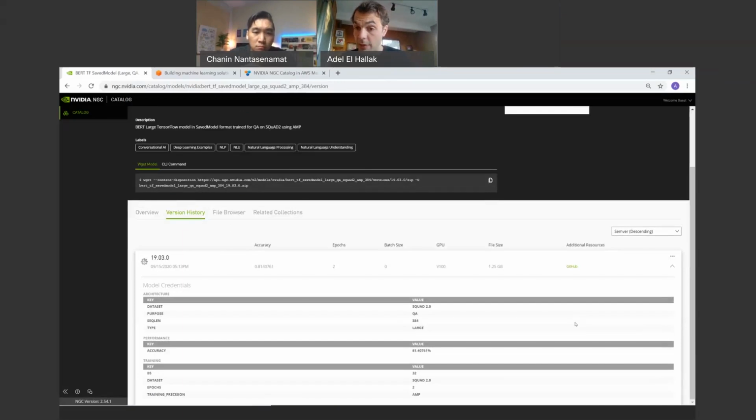Reproducibility is a big thing for us, right? Transparency is a big thing for us. So what data set did you train the model on? How many epochs did it run? What kind of precision did you use to train that model? In case somebody chooses to want to reproduce that model themselves, they could do that.